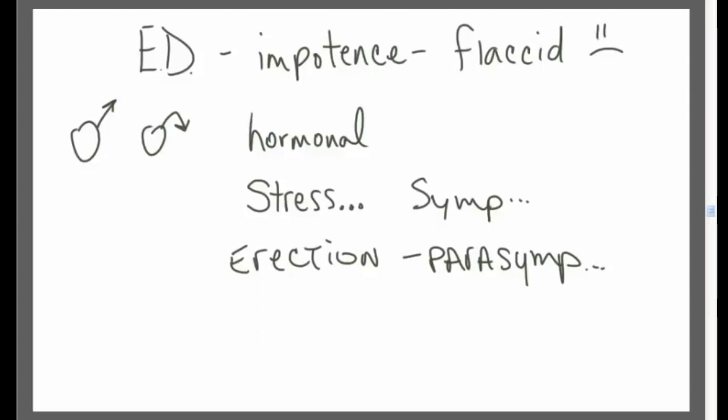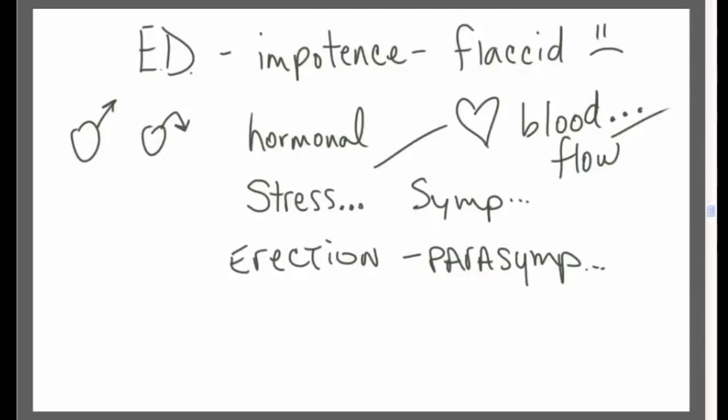And also, stress plays a role in cardiac function, doesn't it? And heart disease. And we've known for a long time, it's all about blood flow. The penis does not have a bone in it, or it would be hard all the time. That's how it would work. If you get plaquing in your arteries, it decreases blood flow to certain areas. It shows up really early in that body part.